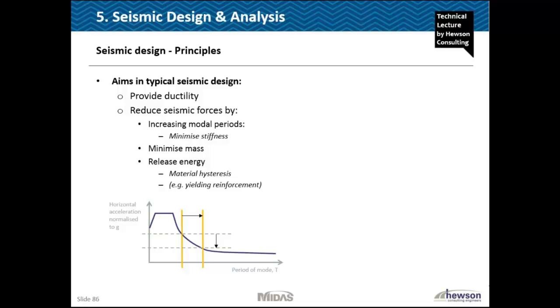Having done all that, we need to think about what the aims are in a typical seismic design. The nature of the loading type, as we've said before, is that we want to try and provide ductility in order to resist the high movements that we can get under seismic design. But we also want to try and reduce the seismic forces as much as possible, thinking right back to those theoretical curves of the magnitude of the response movement to the input movement and how it varies with frequency. And we can reduce the seismic forces basically by trying to move down that response spectrum graph. So fundamentally by increasing modal periods, and that will move us down the response spectrum graph and reduce the acceleration.